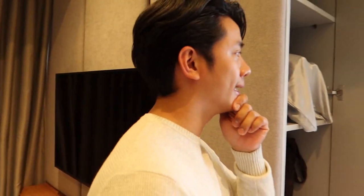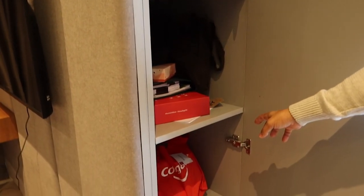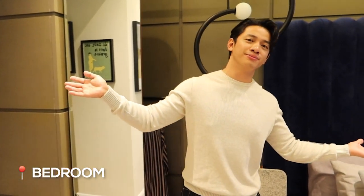But anyway, sige, pakita natin yung storage. Oopsie, super kalat. Yan o, oh, daming storage. Tsaka ang lalim niya. Yan o, oh, kita ba? O, dami o. 1, 2, 3, 4, 5. 5 layers. 5 pang-ating compartments. So, and ito tayo. Oh my gosh, we are here at the bedroom.